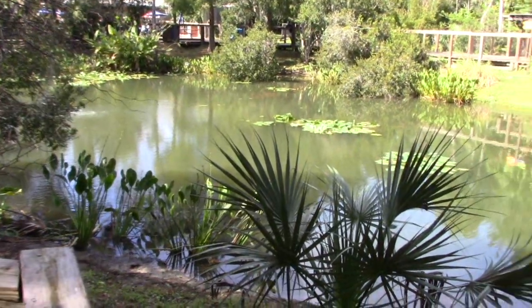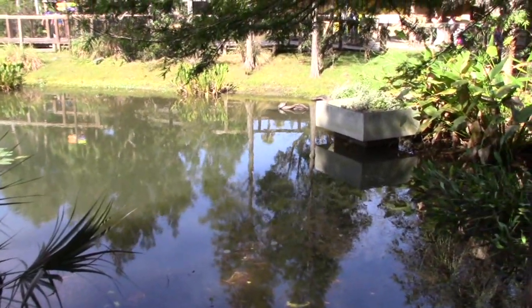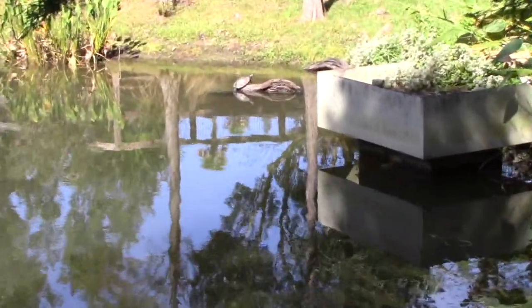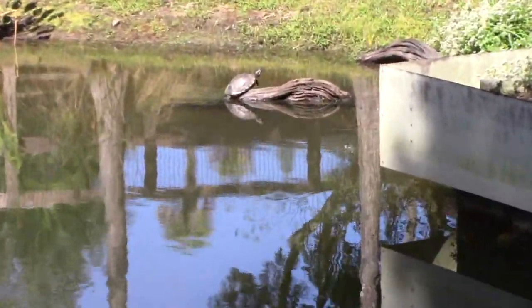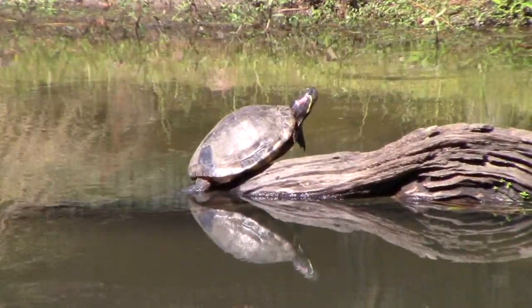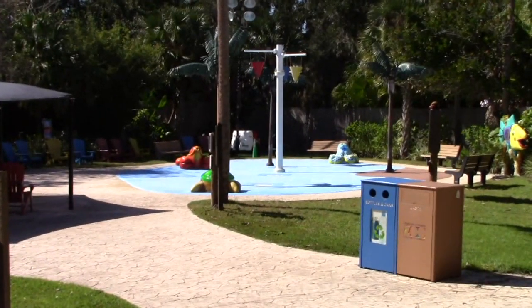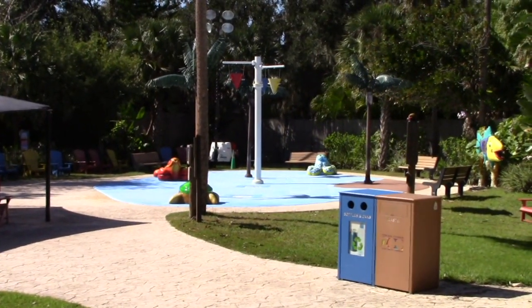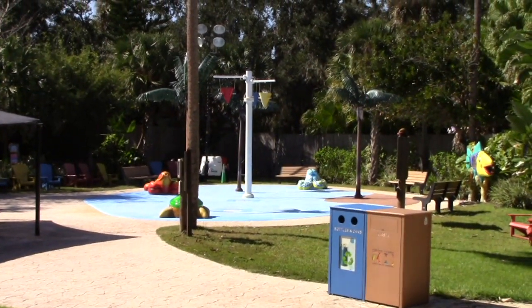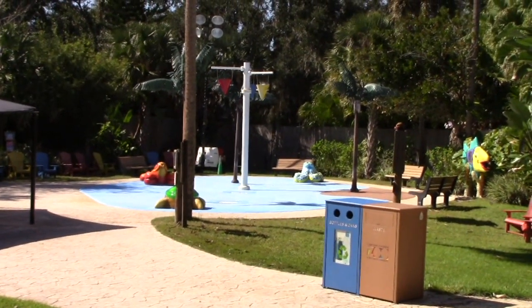It's got a nice little lake. And he has some wild turtles. You see him right there. Even though it's a zoo, this is a wild turtle. Now, the zoo does have a splash pad, but as it is early November and weather is going to start cooling down perhaps, the splash pad is down for the season.